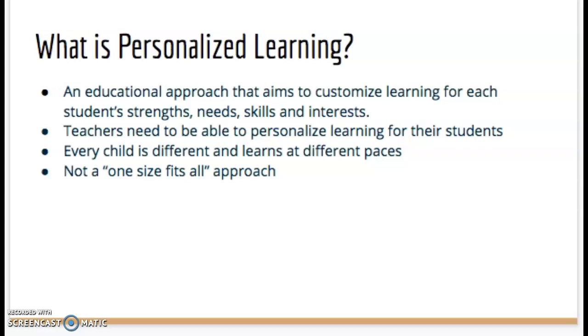So what does this mean? Each child learns at a different pace. Some are audio learners, some are visual learners. Every child learns differently. Teachers need to recognize that and be able to customize their lessons to fit the needs of all children, whether that is including things they're interested in. Maybe they're interested in cars. Maybe they're interested in dinosaurs. Adding those things that will capture their attention and make them want to learn is extremely important.